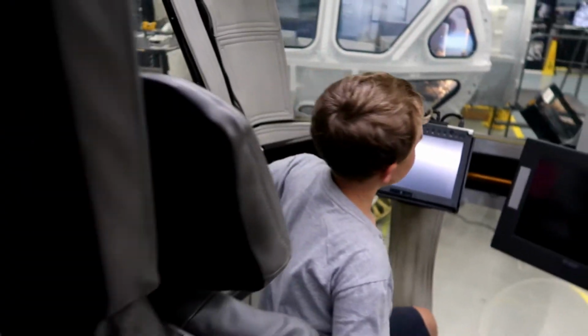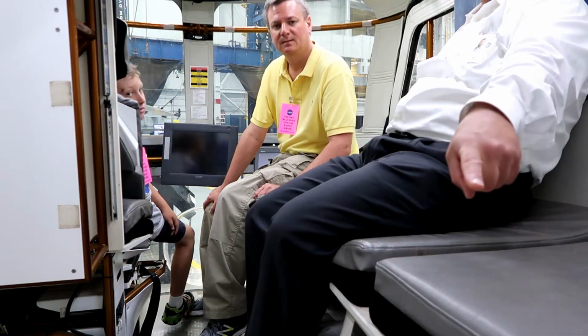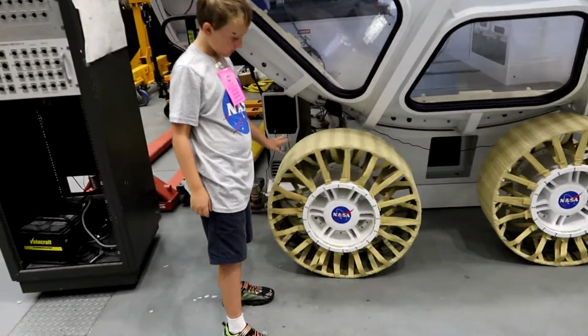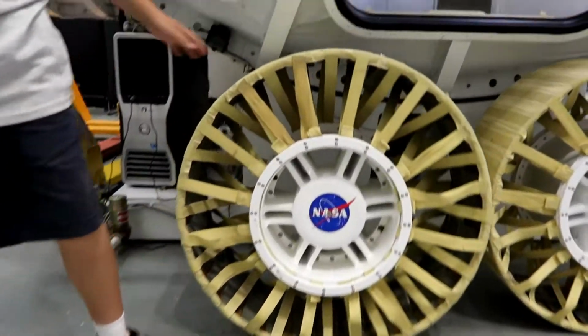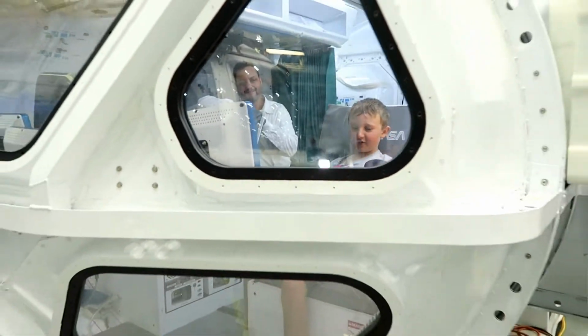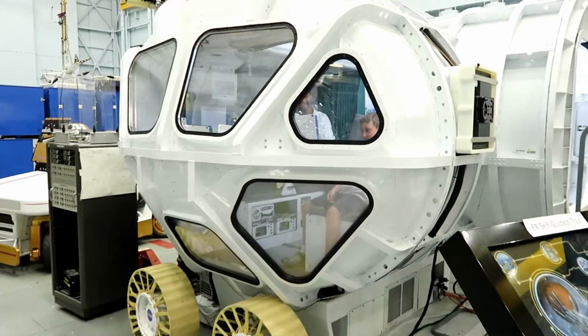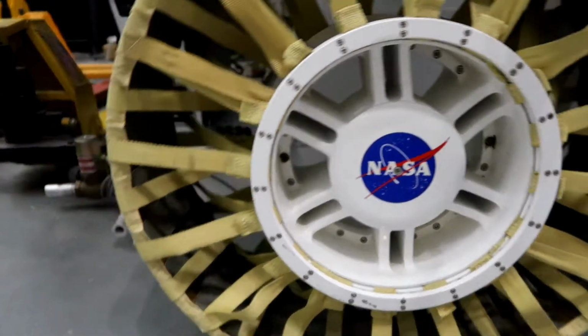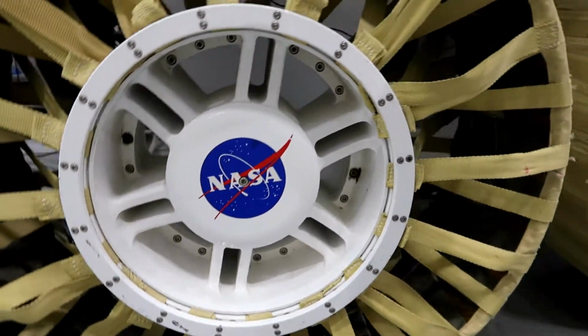Every good vehicle needs a couple of them. That's your toilet. Oh, there it is. Okay guys, check this out. No matter how you roll it, NASA's always pointing up.